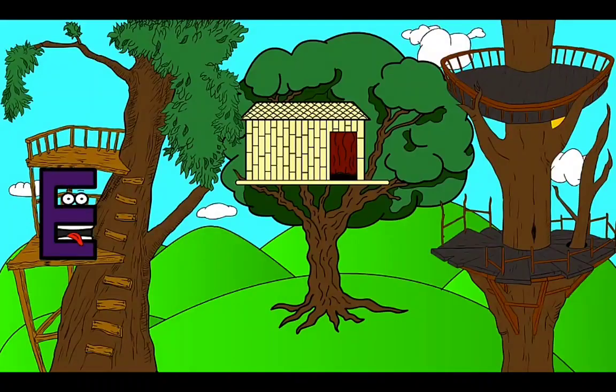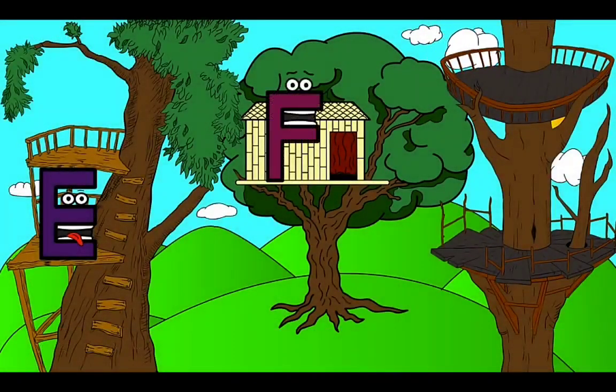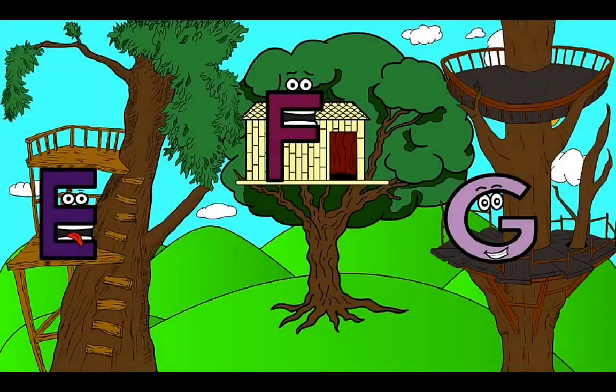Okay, E usually has a tongue, but E is supposed to have a lighter purple color, and he needs to wear a chef hat because he is a chef and cooks a horrible meal for F. And speaking of F, this looks nothing like him. I thought F was like a guy with a mustache. But no, this is what old F used to look like.